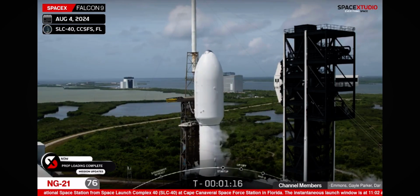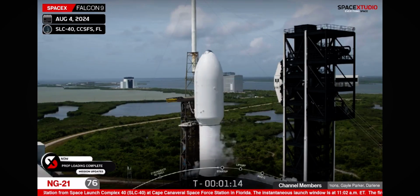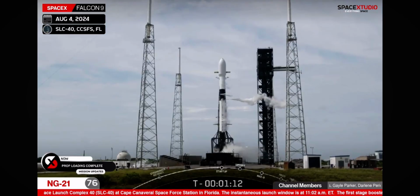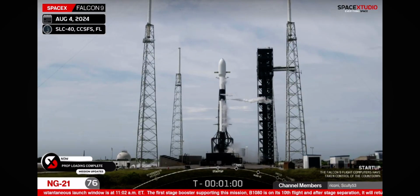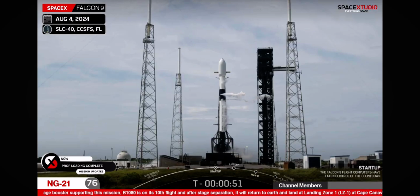Now coming up in about 15 seconds from now, we should hear the call out that Falcon 9 will be in startup, which will mean that the rocket's launch computers will have taken over the count. Falcon 9 is in startup. And there's the call. Falcon 9 is now in startup.